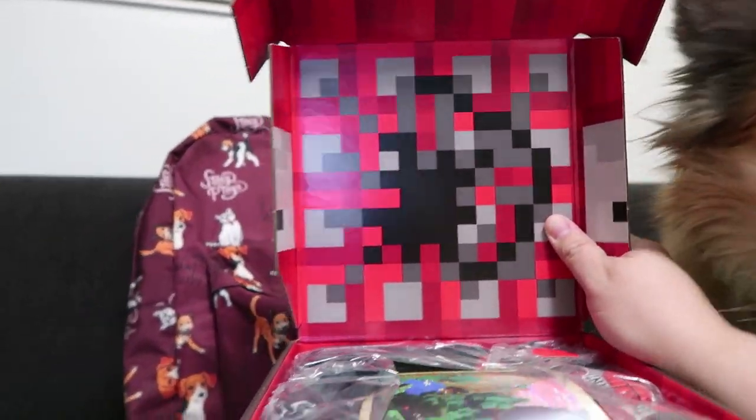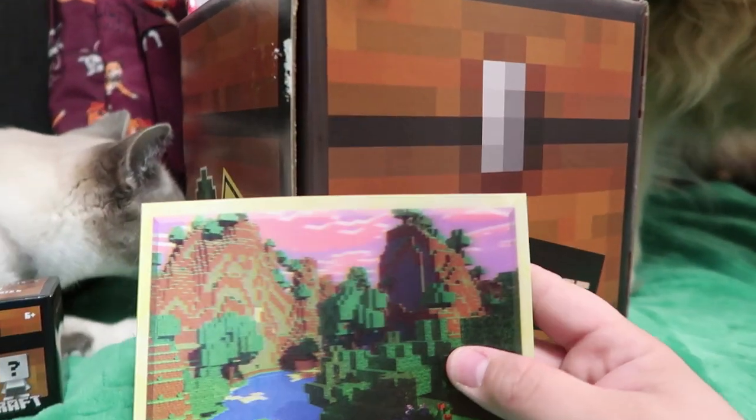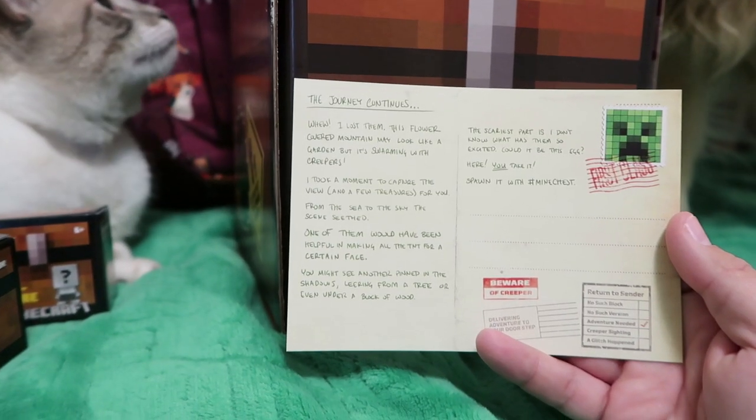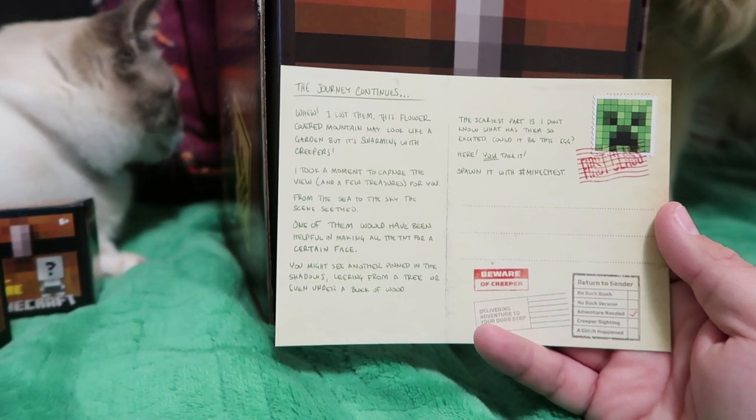It's TNT. That's so exciting. That makes sense why it was a creeper. We've got our postcard first. Woo, I lost them. This flower-covered mountain may look like a garden, but it's swarming with creepers.